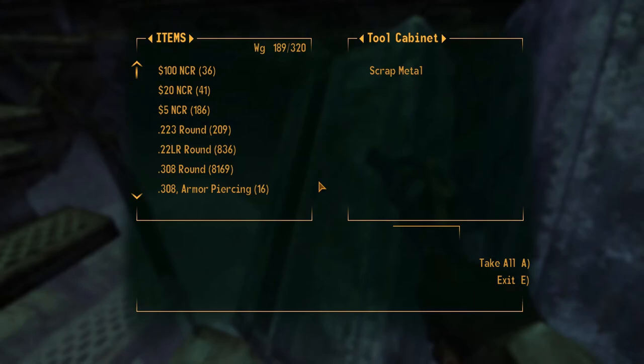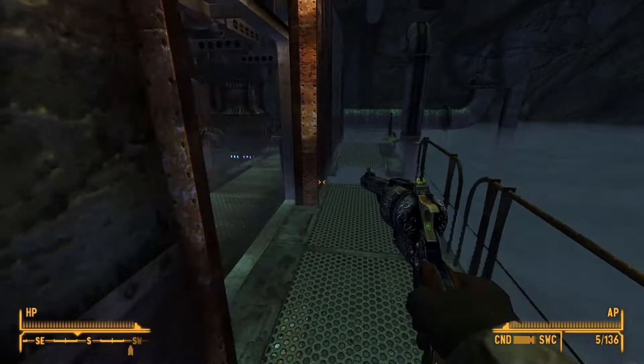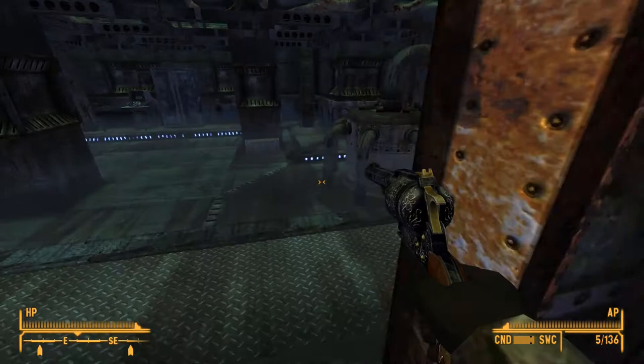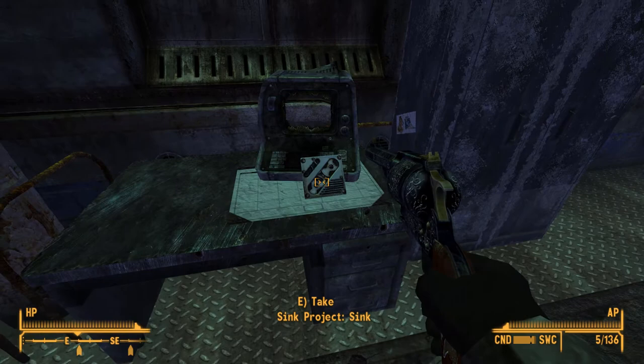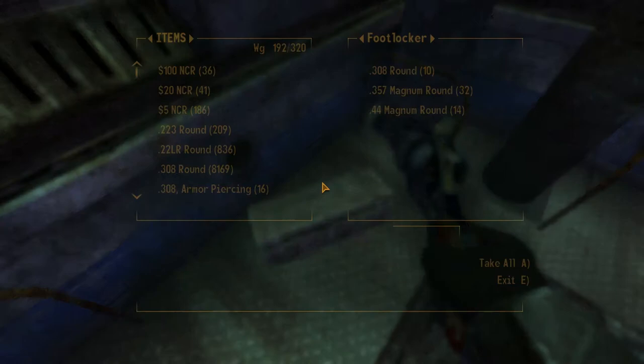Alright. Scrap metal, we'll take all that. Let's see. Anything in here? Man, good thing this water isn't electrified. That'd be real problematic for us. Alright, filing cabinets with Nuka-Cola and some caps. What's in here? Cigarettes. Sink project. Sink. Okay. I wonder what the sink does. I wonder what the sink would want. Huh. Okay. Let's see. Anything else around here?